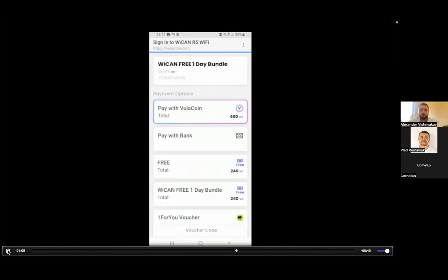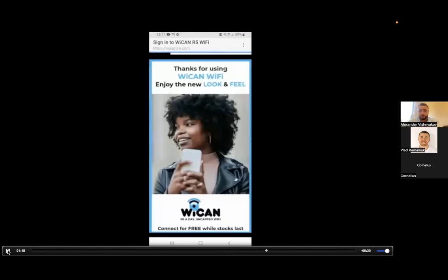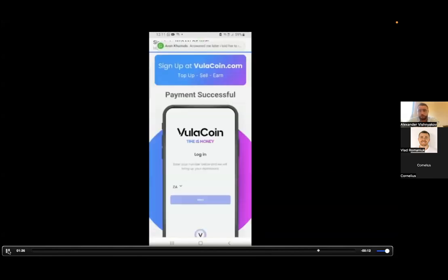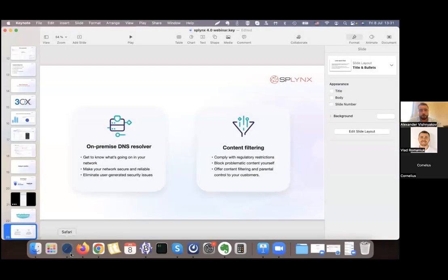When he has made the payment, he's redirected to a successful payment page, or he's redirected to some ad page, like here. So here is a kind of ad page, and then he's connected to Wi-Fi, and no more pages are shown to him until he reaches his limit of usage. The limit of usage can be a day, a week, or several days, or it can be based on the data. In Splynx, how we did it, let me quickly show you this.